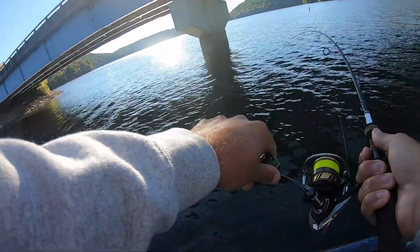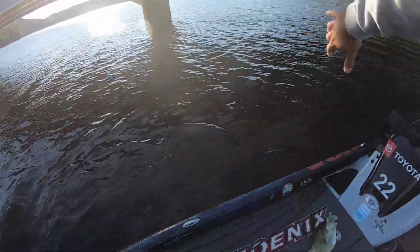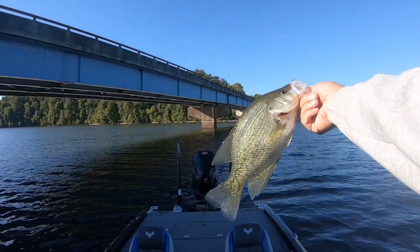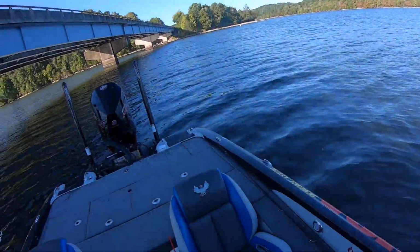There he is. Another good one. Coming up there jumping like a bass this morning. Oh, come here. Golly, them are some nice ones. How pretty that thing is in that sunshine. Big old black nose. Beautiful fish.